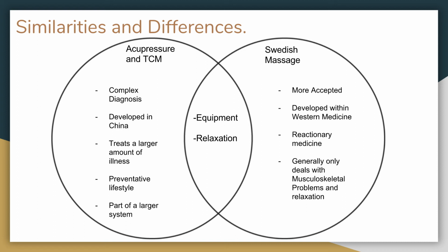Now on to acupressure. It includes a complex diagnosis that Swedish massage lacks. It was developed in China with some different views to Western medicine. It treats a larger amount of illness compared to Swedish massage. It's a preventative lifestyle, and really it is a lifestyle. It's not just acupressure. You've got to do it all to really get the full effect. And it's part of a larger system.